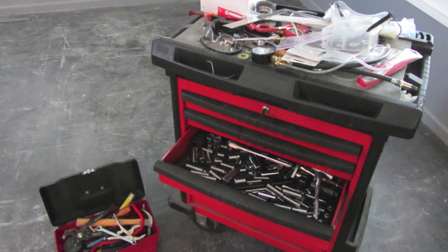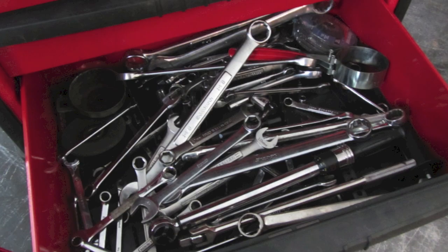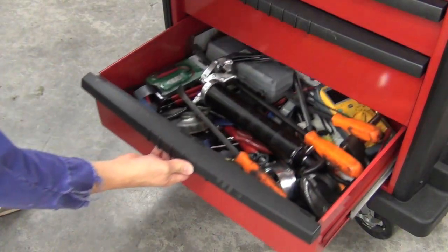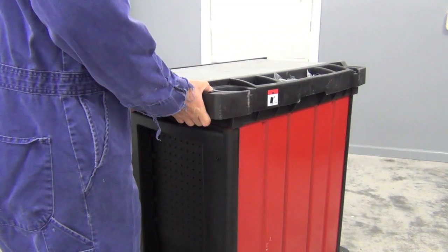Thirteen years later, I was still working out of this same toolbox, but had completely outgrown it. The drawers were overstuffed and I could never find anything quickly. Some drawers had many different types of tools piled in together, which really got in the way of any job I was trying to do. It was also coming apart.